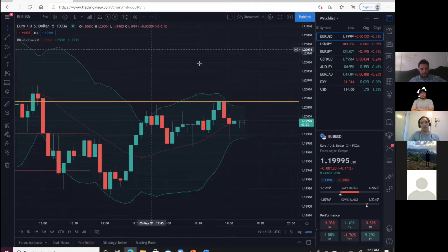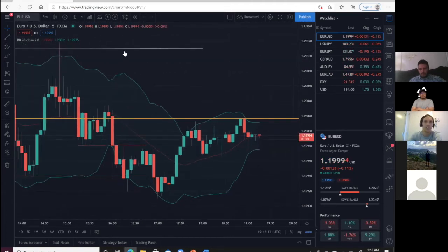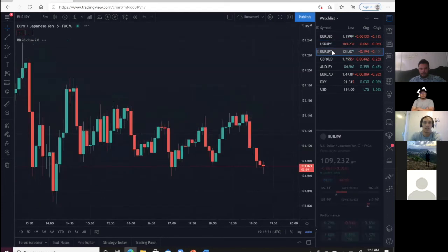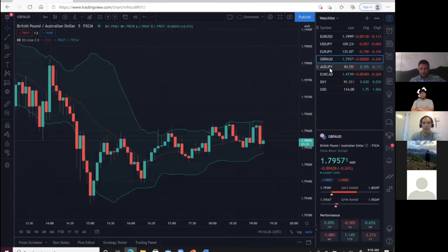So here we go. Here's the chart icon. This one is currently sitting at Euro USD. Basically, if you have a watch list here, guys, you can go through any of the pairs that you have on your watch list. For example, Euro JPY, GBP AUD, etc. So basically, you go in there.